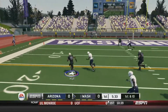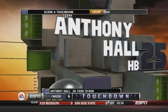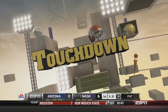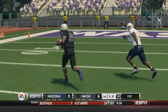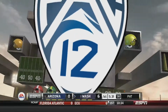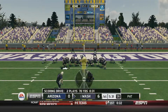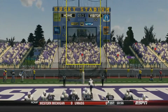Hands it off. Inside the 10. Oh, my. Diving in for the touchdown. That was simply sensational running, and it shows you what kinds of major things can happen when you have a good ground game. And he tacks on the extra point.